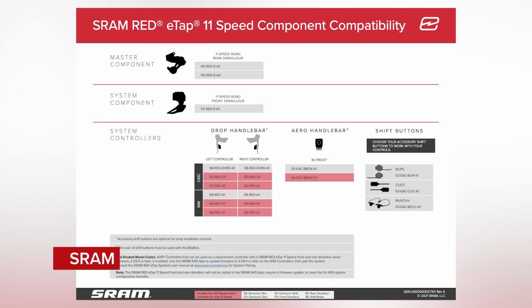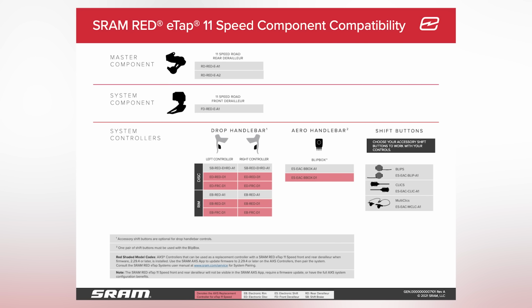Next up in Hot Tech, SRAM have announced an update which enables users of their 11-speed eTap derailleurs to now use the 12-speed Axs shifters, because recently they announced they were discontinuing the manufacturing of the 11-speed eTap shifters. So if you've got the 12-speed ones, do this update and you should be able to operate your 11-speed derailleurs. Yeah, it's pretty cool, isn't it? I just think it's good to see a company making sure some of their older technology and products are still supported.